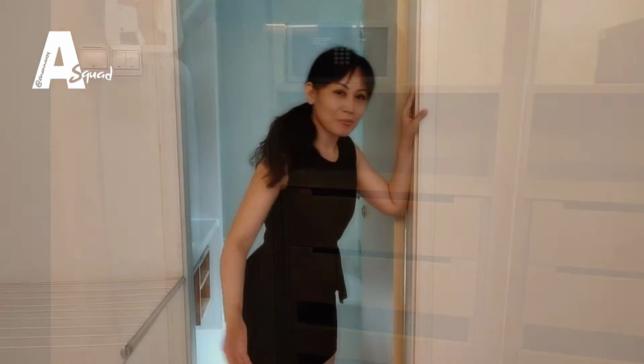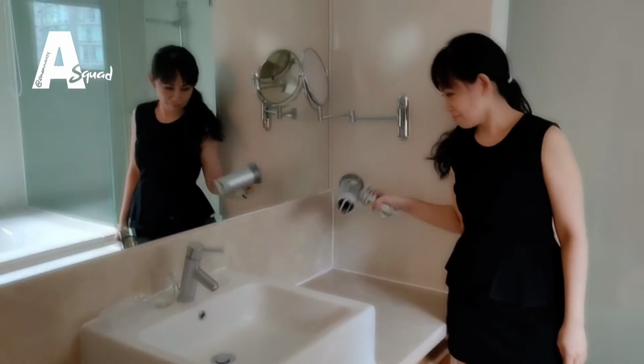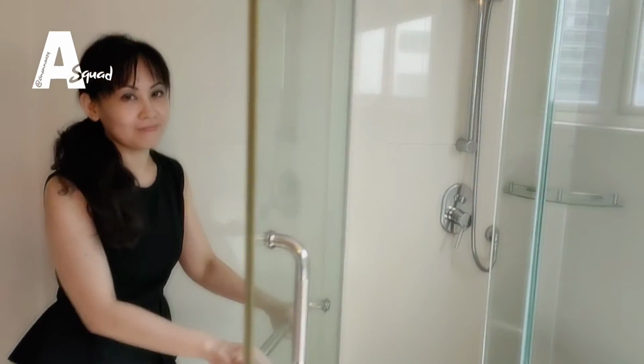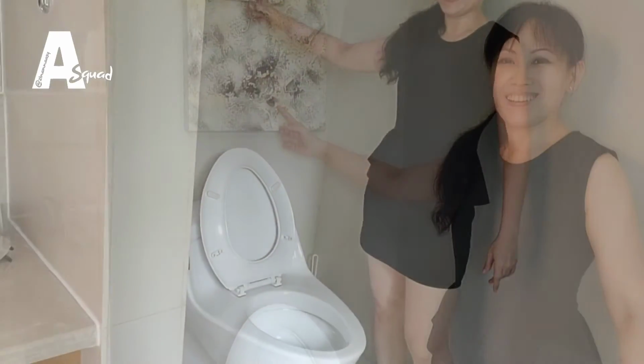Let me show you the bathroom. So the bathroom comes with a hair dryer, and if you like bathtubs, yeah, we have a bathtub here, okay. Then today I'm not going to soak myself inside. Okay, and towel. And there's a painting here. Nice enough. Nice, yeah?